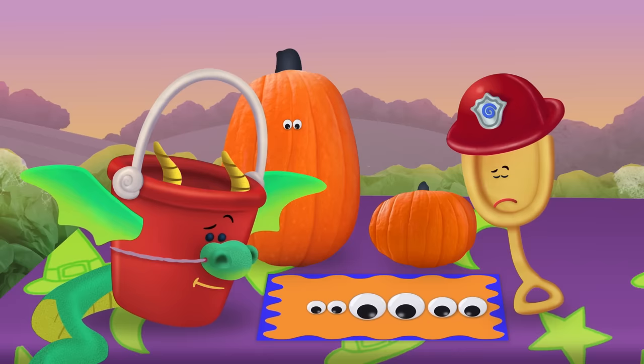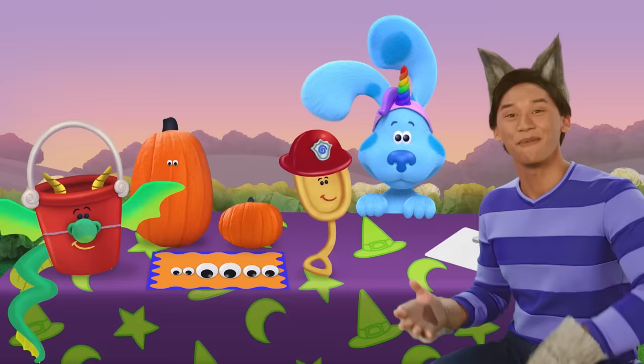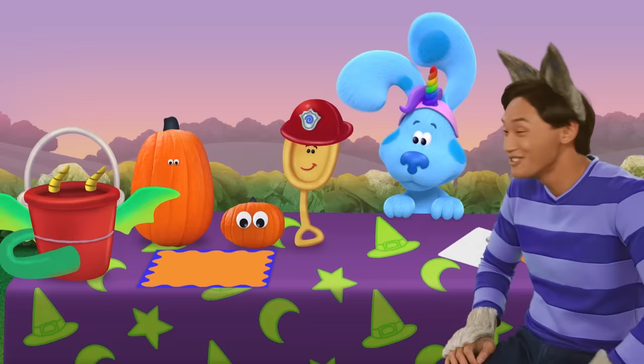Big! The big ones! Big eyes, yes! Shovel, you should give your pumpkin big eyes because big is the opposite of small! Right on! Big eyes on this short pumpkin! Ooh, excellent pumpkin work, Shovel!